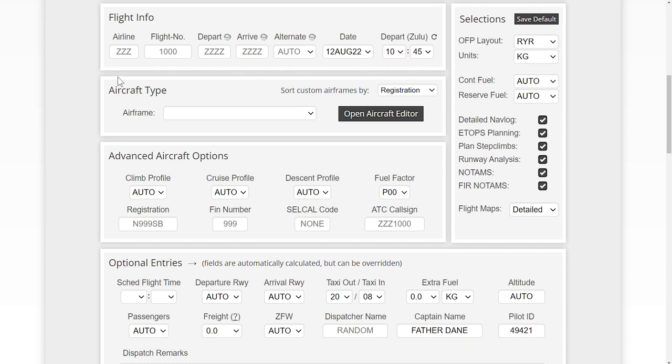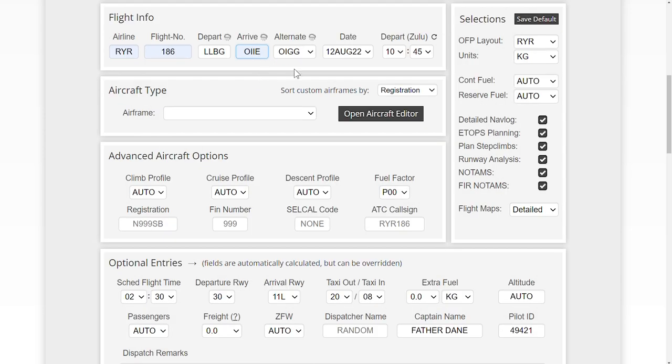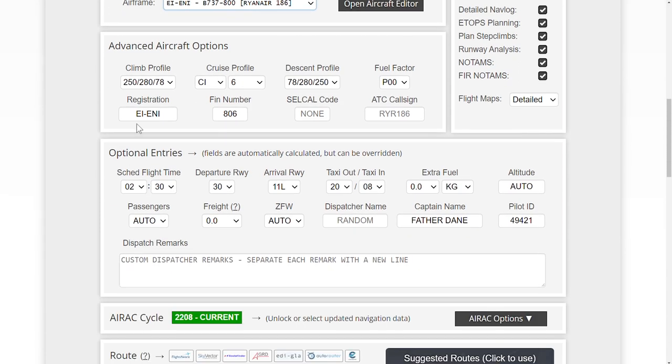All right, we'll go now into SimBrief. We are Ryanair, and we are the famous 186. We are departing from LLBG, and we are going to go to OIIE. OIGG is our alternate. We'll look at that in a moment. The airframe is EINN Ryanair 186, which is a 737-800. Cruise profile 6, and there is our registration.